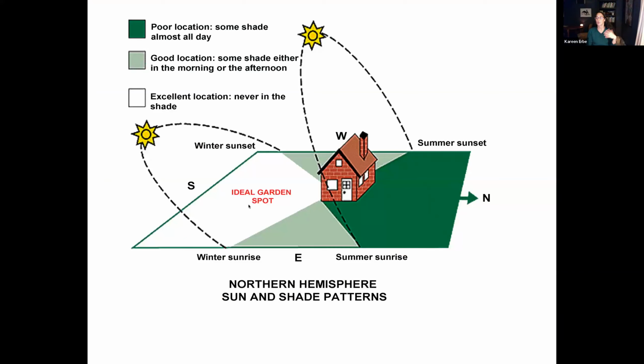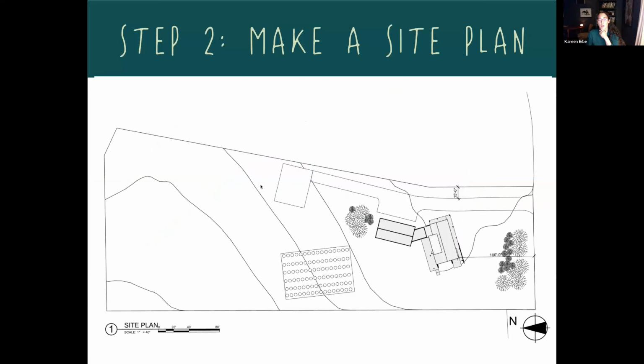Obviously, again, people probably know about the summer sun and the winter sun. Just again, this area right here being your ideal garden spot for native plants. Of course, there are native plants that are shade tolerant as well, but many of them aren't. So that's choosing your site, first of all.